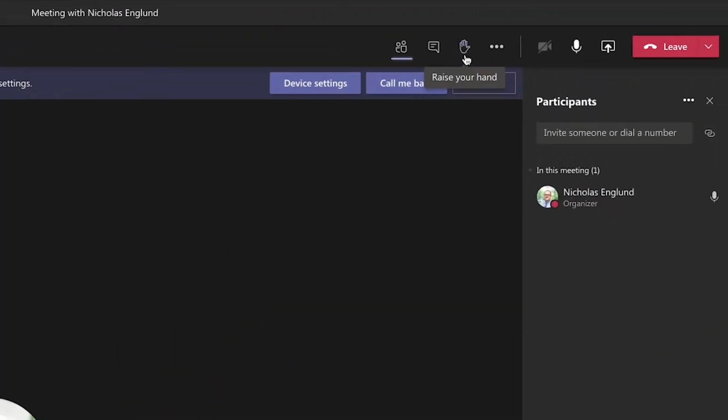Raise your hand. This might seem elementary, but since we're not all in the same room together, it's difficult to know when the best time to chime in is. Fortunately, most of these programs now have this little hand-raising feature where you can signal to the rest of the group when you have something to say.